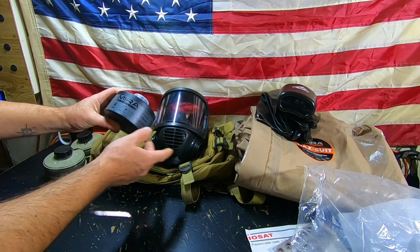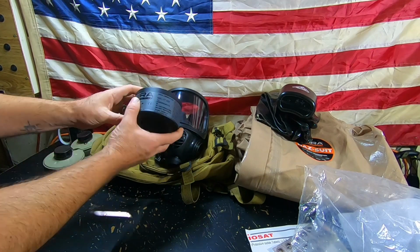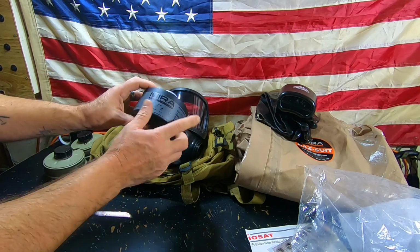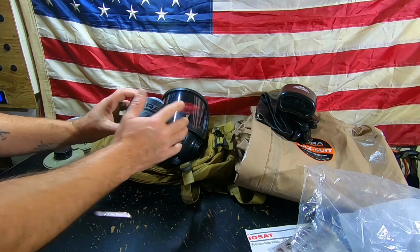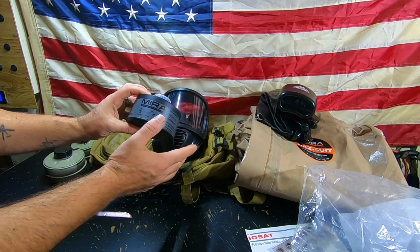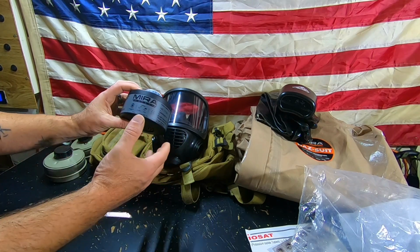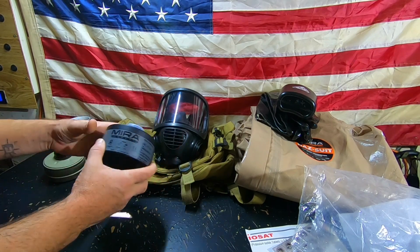All right, so we also have one of the MIRA Safety heavy duty gas masks. All of their gas masks and stuff is the 40mm threads. So with that in mind, because MIRA Safety, they make really good high quality gas mask equipment and filters, but their filters are like $70–$80 a piece. They're not cheap, but you pay for the quality. Okay, let's put it that way. You're paying for quality when you buy MIRA.